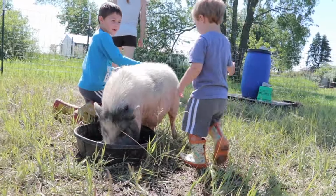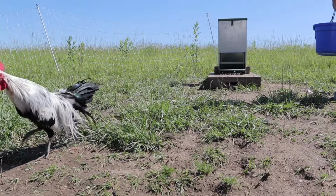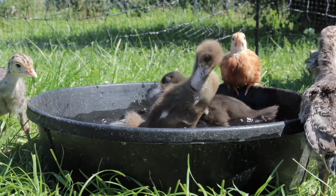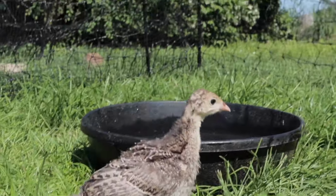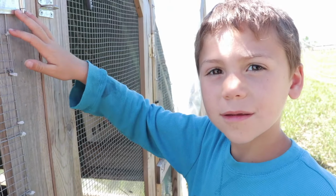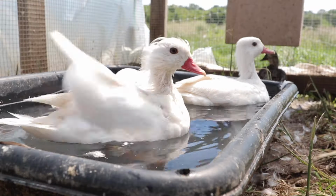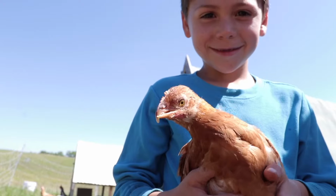You wanna pet her? Here's our little salmon faverolle. I'm gonna put the eggs in the nesting box. What eggs? The pheasant eggs. Okay. Who's that? Bubbles. What's Bubbles doing? Good.